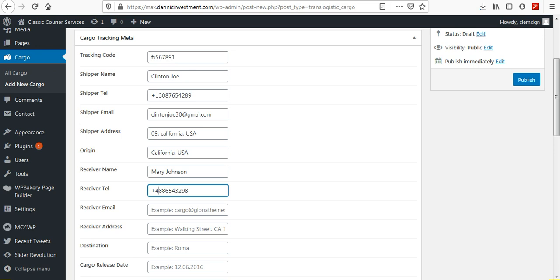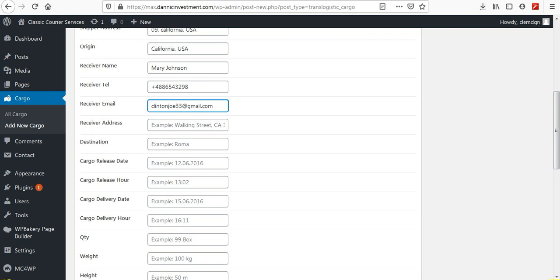Then here, it's the receiver's email. Adding the email as well, you can say Clinton Joe 33@gmail.com. Then here we are going to fill in the address of the receiver. I can say 0789 London UK. So let's say that's the address.